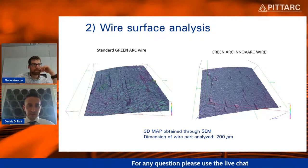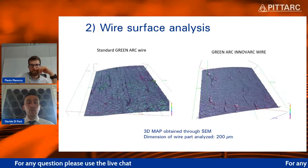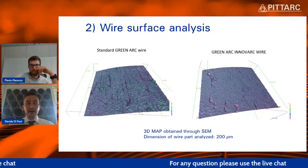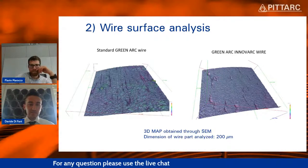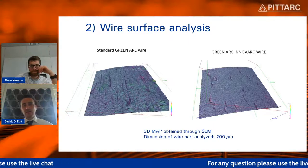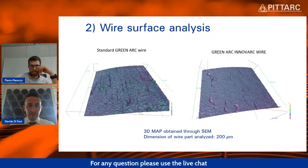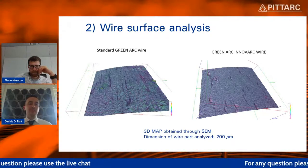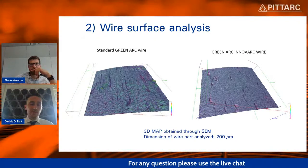The one on the left is the standard Green Arc wire, and the one on the right is the Green Arc Innov-Arc wire. I think it's clear that the surface of the one treated with the Innov-Arc process is smoother. Well, I think it's quite obvious. And the surface of the wire positively affects the welding performance, the welding process.